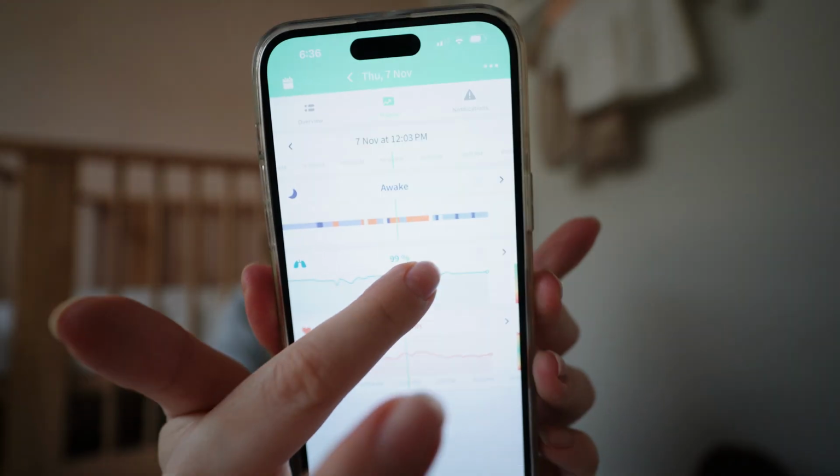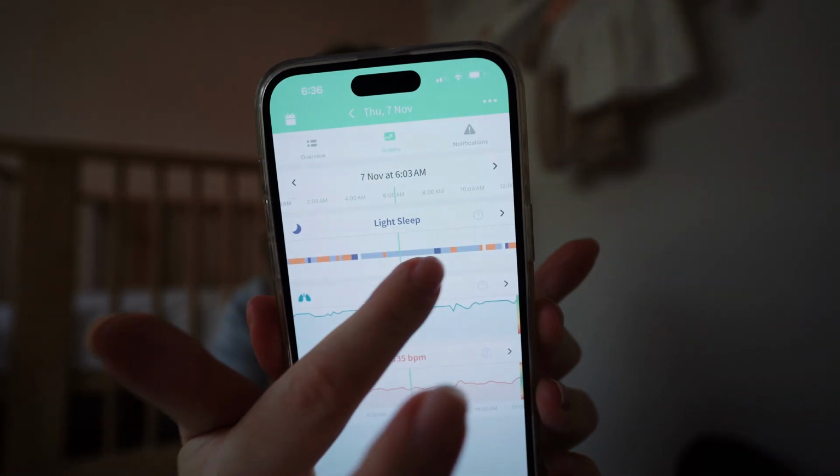It also has an app where it connects straight to your phone and it literally tells you the oxygen levels and the heart rate, and it also keeps track of the sleep. So it tells me when she's having deep sleep and light sleep and when she's awake, so that way I know that she actually is getting enough sleep.